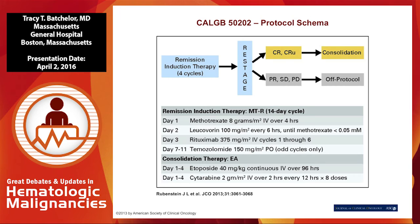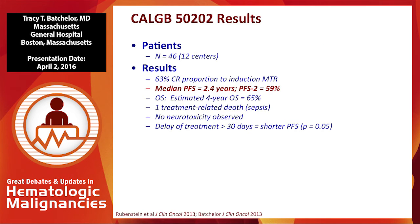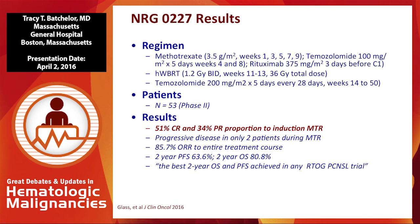So this is another multi-center phase 2 study. This was done in the CALGB, or now the Alliance. And in this regimen, James Rubenstein's study, this was using methotrexate, temozolomide, and rituximab, so-called MTR chemotherapy as induction. And in this case, they went on to receive consolidation with etoposide and Ara-C. And 46 patients, so a small study, but 60% complete responses to MTR induction. Median PFS, about 2.5 years, and the median overall survival had not been reached. Estimated 4-year overall survival, though, at about 65%. So these are encouraging outcomes, and this serves as the foundation for a randomized trial that has been launched in Alliance, and I'll come back to that in just a moment.